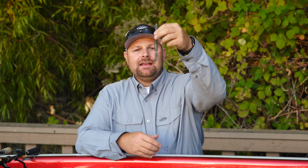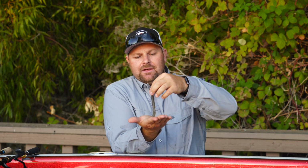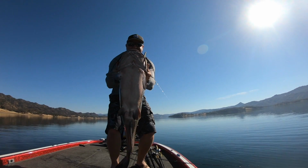But how this is gonna fish, this is gonna be down on the bottom. You're gonna be shaking that rod. Again, you're fishing that real specific hard bottom structure, and this tail is going to be up here dancing. It's just a larger profile, and you know, this is what I caught that world record catfish on last fall.